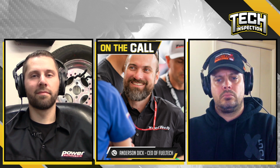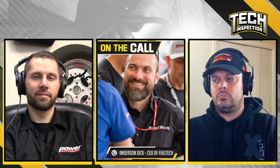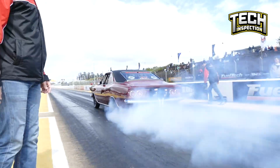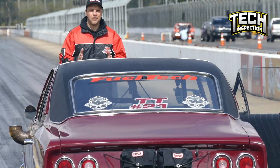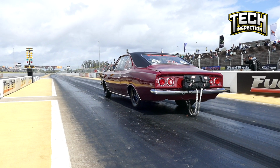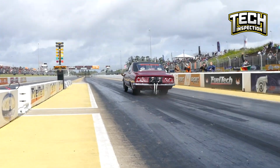Then let's say you're going to run 30 pounds of boost on this engine. Every 15 pounds, you double the power, mainly if you keep everything else in efficiency, like the turbos. So at 15 pounds, you need double this fuel. At 30 pounds, you need triple this fuel. And at 60 pounds, you need five times this fuel.